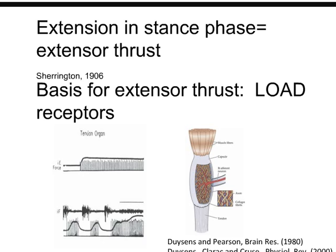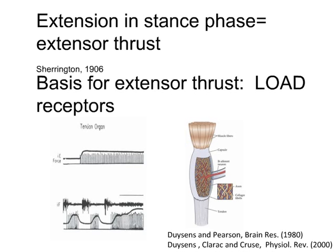This has meanwhile been elaborated on, and in our own work we have been able to identify the receptors involved in this extensor thrust, and we were able some years ago to demonstrate that the receptors involved are receptors like is shown here. These are load receptors. Load receptors can signal the loading of the limb after touching the ground, and these tendon organs are activated when these muscles then contract.